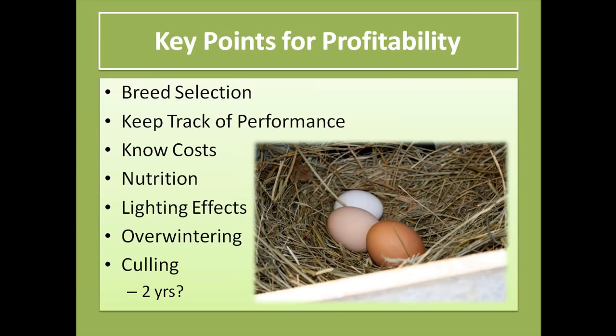You're going to have to look at culling and what do you do with that bird? Do you sell it as stock? Do you compost them? We feed ours to the dogs and to our livestock guardian dogs. But that is something that has to be addressed.